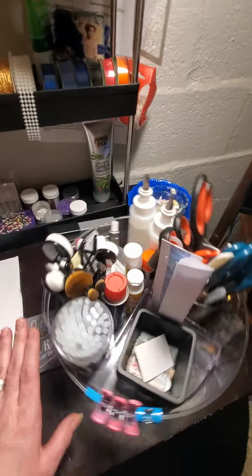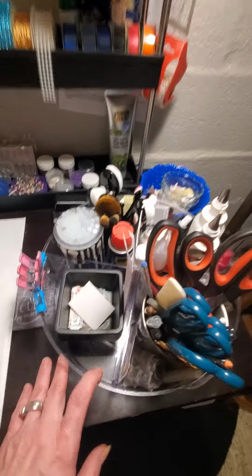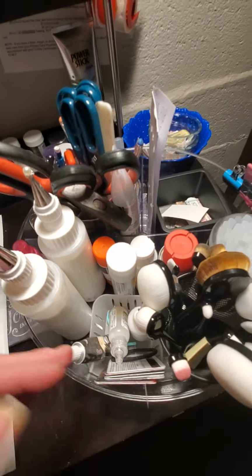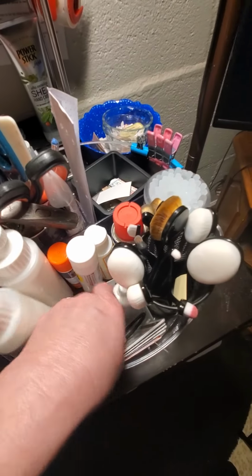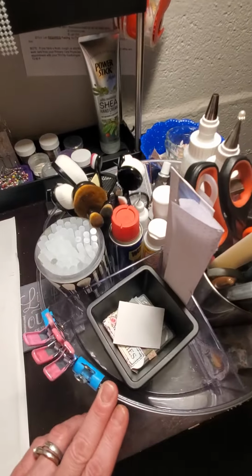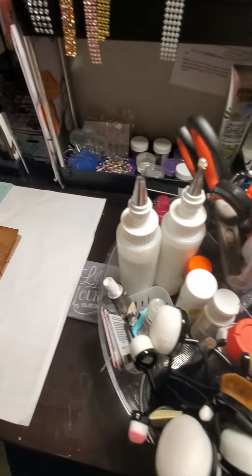This is my pride and joy. I love this little roundabout Lazy Susan type holder. I got this in the craft department at Walmart. Actually, my husband got it for me for Christmas. But yeah, it holds all my glues, it holds my brushes, my scissors, just almost everything. Almost everything that I need is right here, and this is what I pull from constantly.